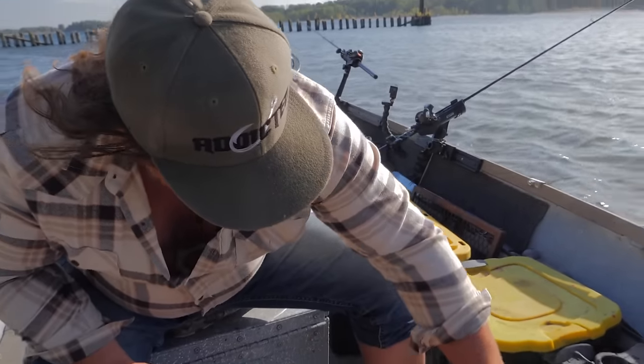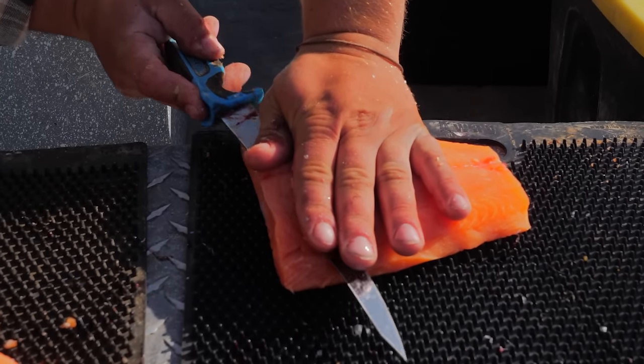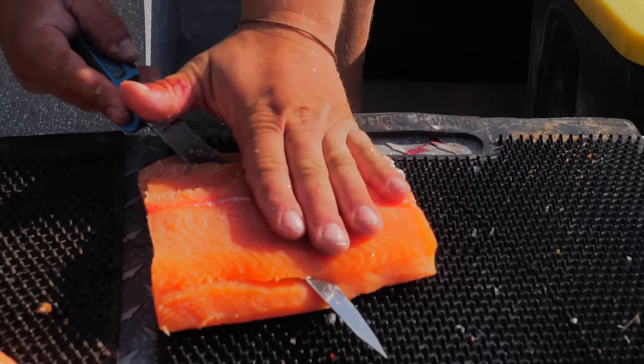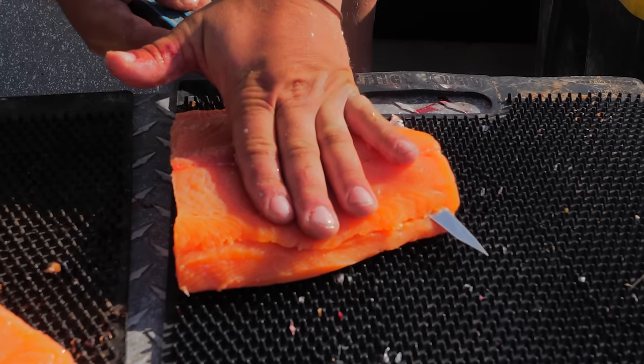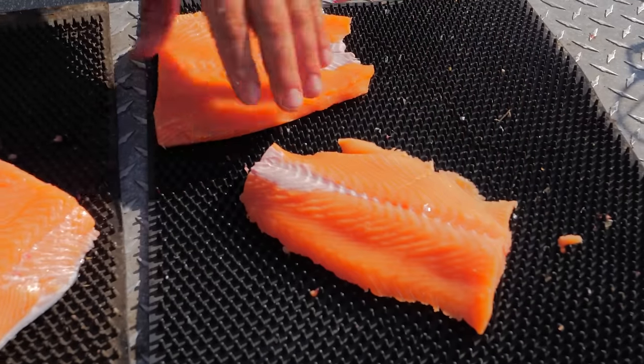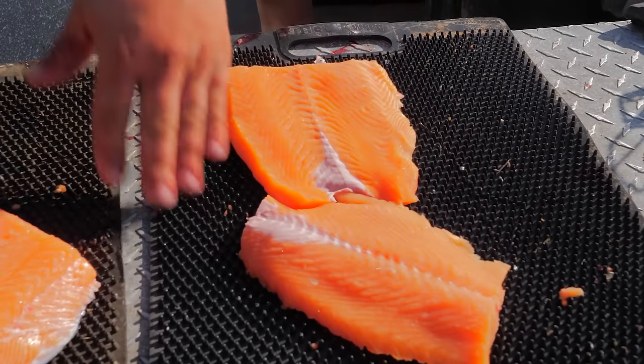But now the hard part. I'm gonna try to butterfly this because I want a nice, thin piece of meat. So I'm trying to keep it on that same plane. I'm watching right here on that little bit of the back strap piece of the fish. And that was pretty perfect. Got two nice pieces here. This will work great for what I'm gonna do.